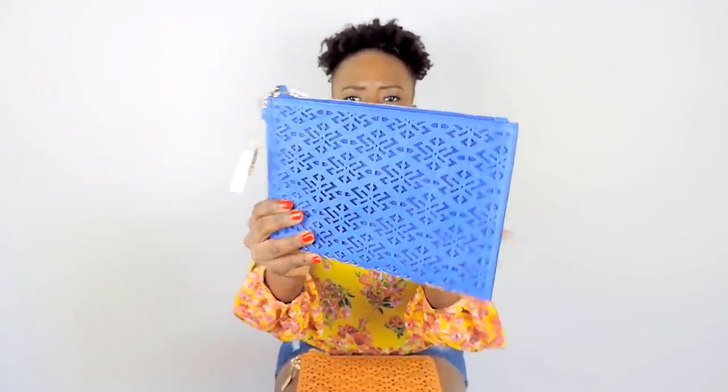This was originally $40, but I got it for $20. Still from Aldo, I got this purse. This cobalt blue purse. It was originally $25, but I got it for $12.50. It's really cute. Very easy to carry around. Just put your phone or your money, and yeah.